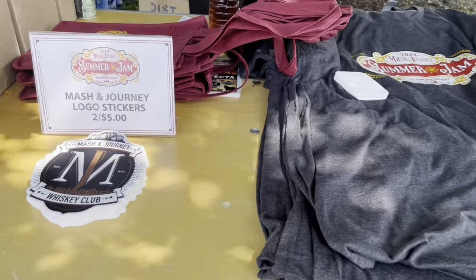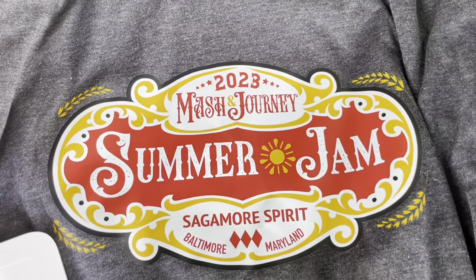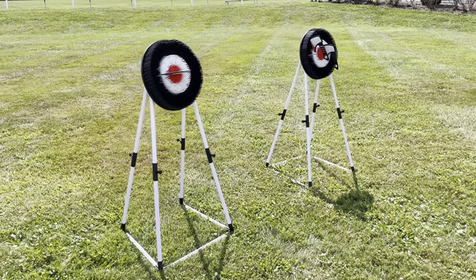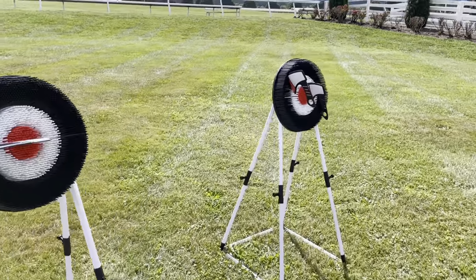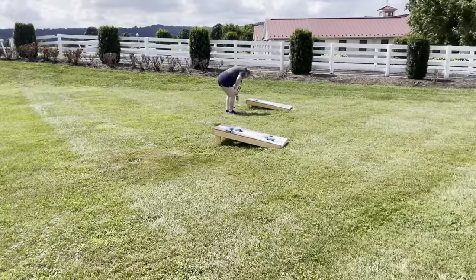They had merchandise for the event, t-shirts and Glencairns. They also had some activities you could do. It was axe throwing and cornhole, but I didn't participate because I am not the most athletic individual.